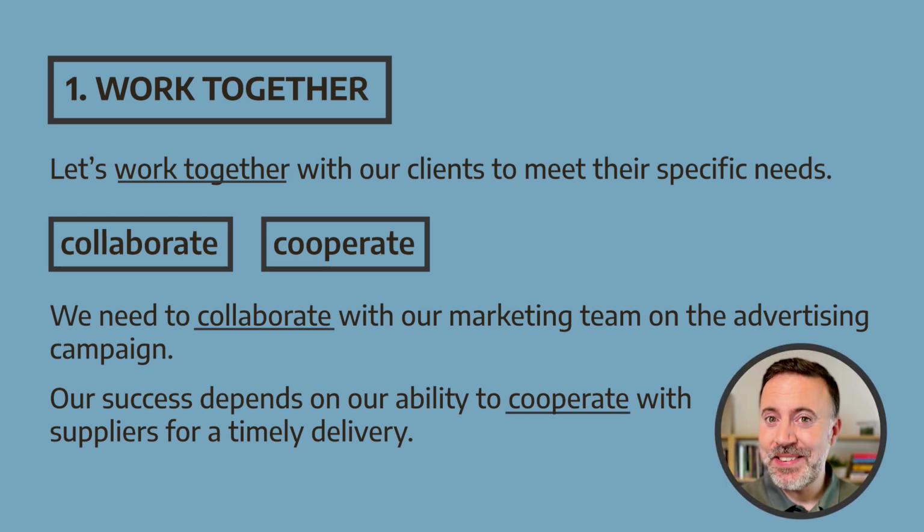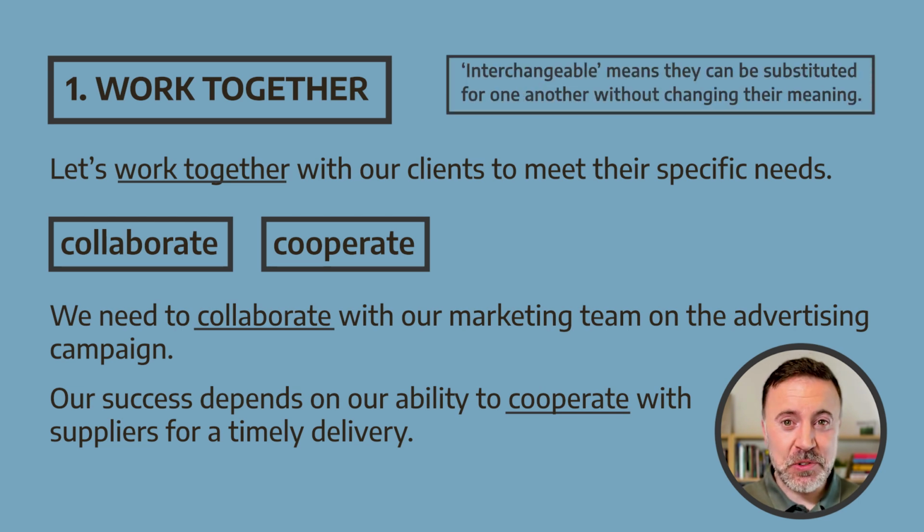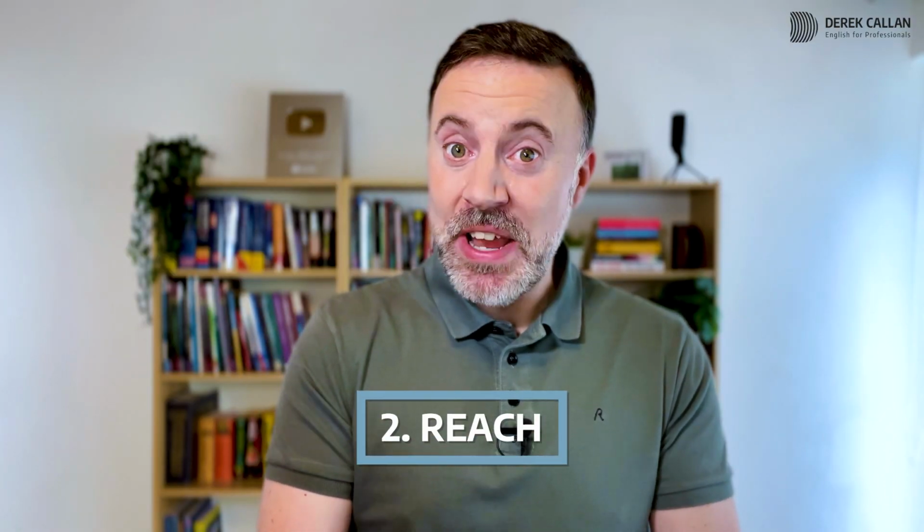All three of these synonyms are interchangeable. Interchangeable means they can be substituted with one another without changing their meaning. However, collaborate puts slightly more emphasis on working together towards a successful outcome, while cooperate suggests a more general sense of working together. Next up, we'll take a look at some other ways to say reach.